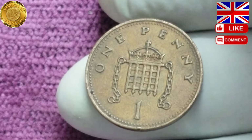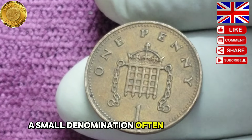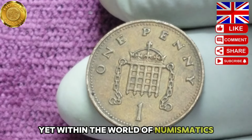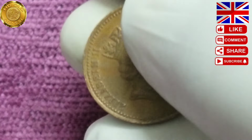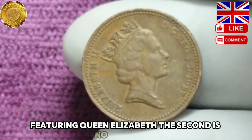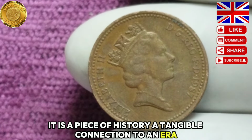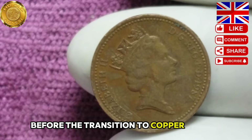For many, the penny was just another coin in their pocket, a small denomination often dismissed as insignificant. Yet, within the world of numismatics, every coin tells a story, and the 1987 UK one penny featuring Queen Elizabeth II is no exception. It is a piece of history, a tangible connection to an era when bronze pennies were still in widespread use before the transition to copper-plated steel.